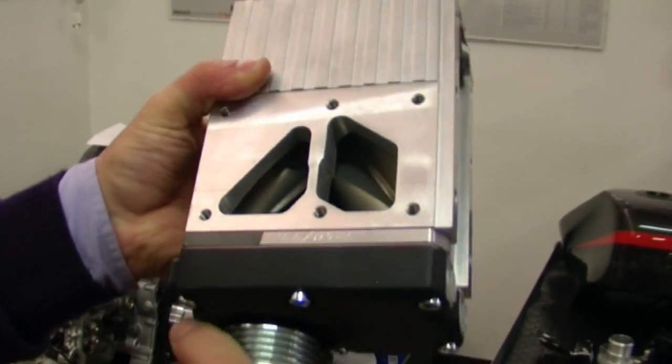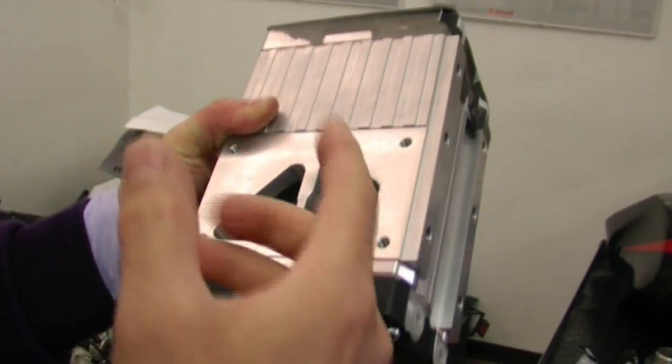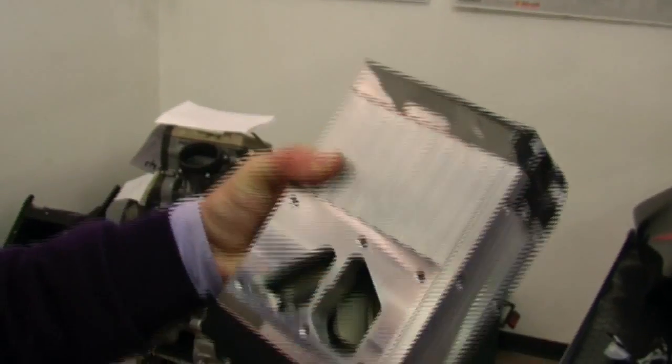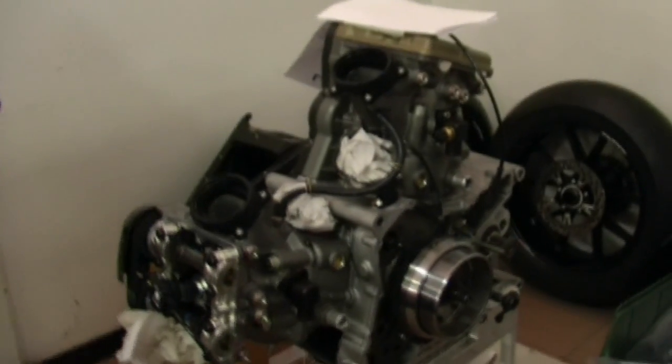We have two helicoids that turn and take the air from here and push the air inside the engine. That's why we don't do anything else. That's all. All we do is that. This is a really easy, simple way. Really cheap. And it works.